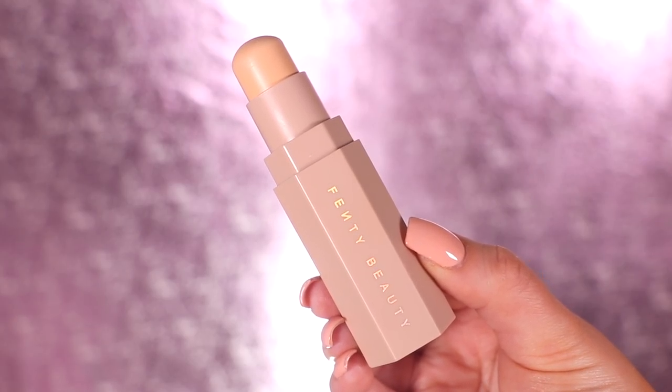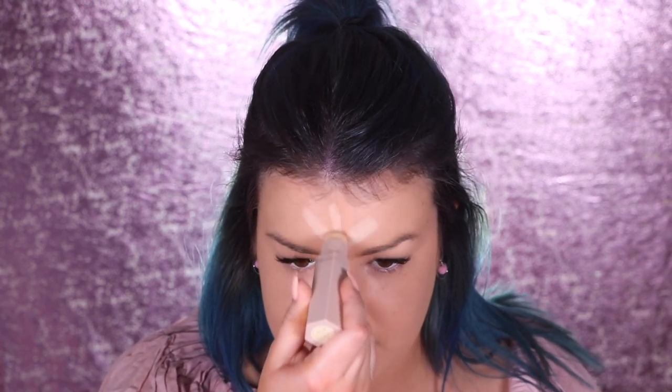So I'm going to take my skin stick in the shade Porcelain, and I'm going to apply it to where I would normally conceal, and then I'm going to be using the beauty sponge again to blend it out. So let's see how this goes. Dry. Okay, so that's a bit of a different concealer.